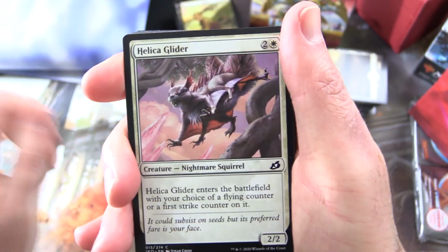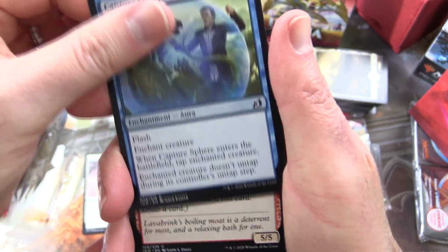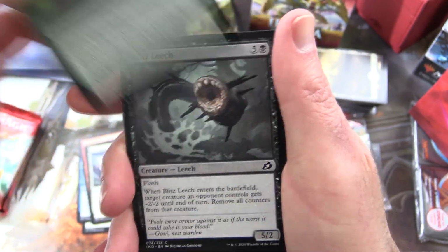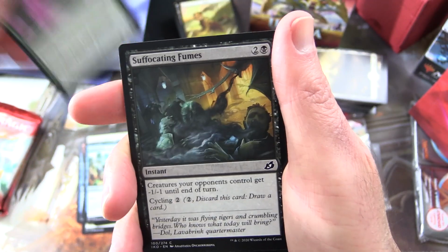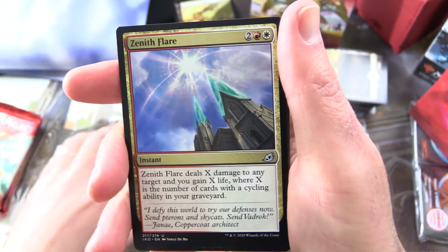All right, we got the Helica Glider. Capture Sphere for all your Pokemon needs. Lava Serpent, Blade Banish, Survivor's Bond, Blitz Leech. Check it out. Day Squad Marshal, Chris Station, Excavation Mole, Suffocating Fumes, and another one, Zenith Flare.